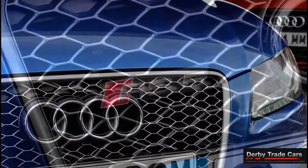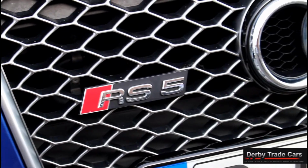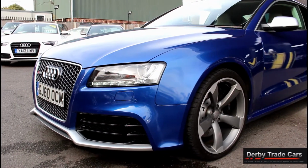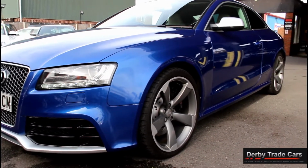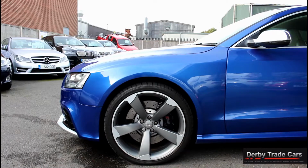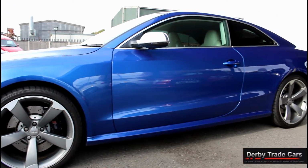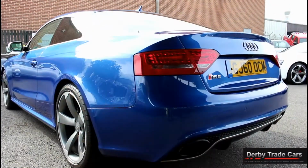This is then followed by a visit to our body shop where the car will undergo a full machine polish as well as getting all four wheels refurbished. All of our cars can be reserved with a £250 holding deposit. We have very competitive finance packages that are also available on all our cars.